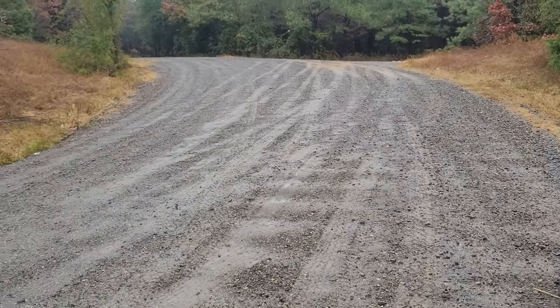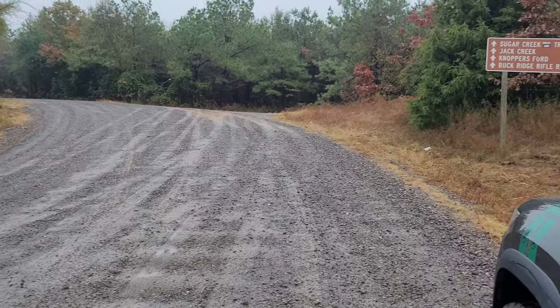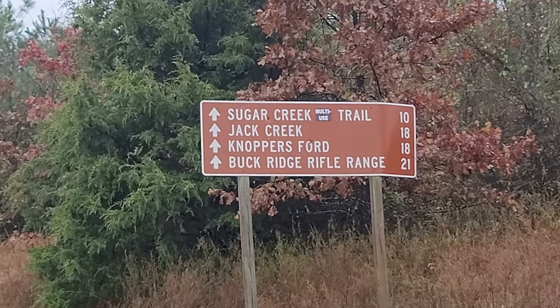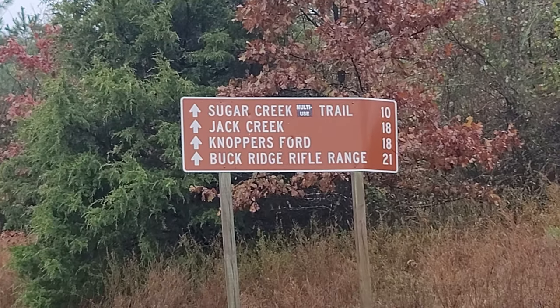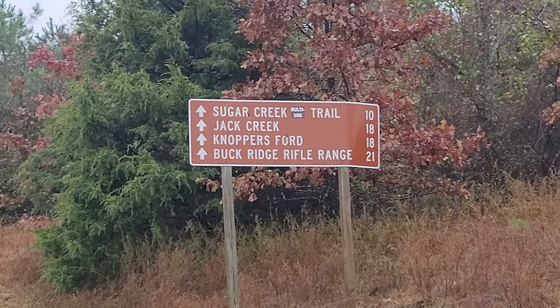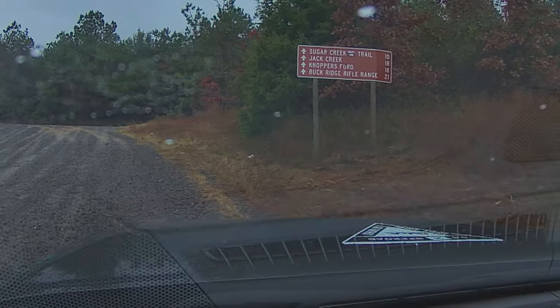Hey guys, we are fixing to hit a trail. Gravel road looks pretty nice, and it's going to Sugar Creek, Jack Creek, Novice Ford, Buck Rifle Range. So, join along for the ride.